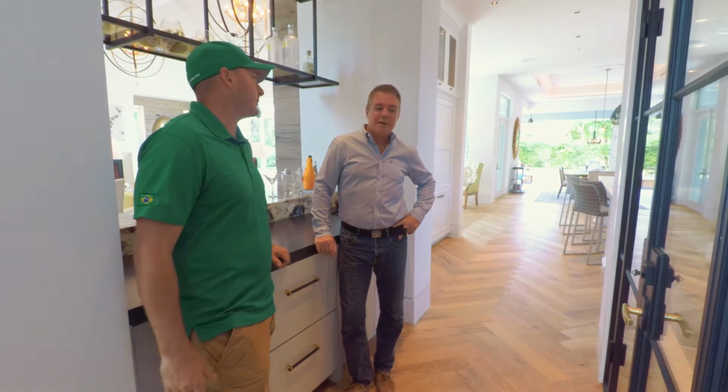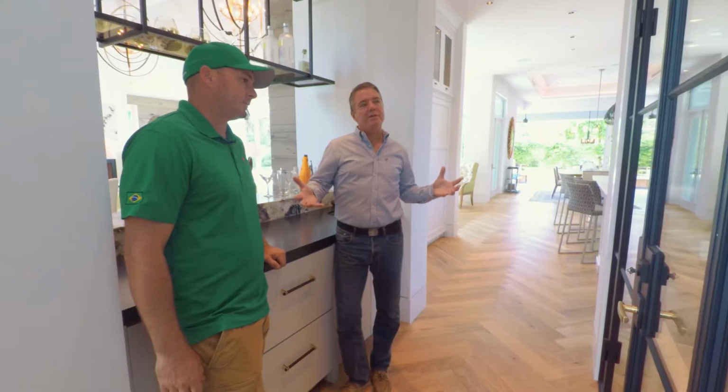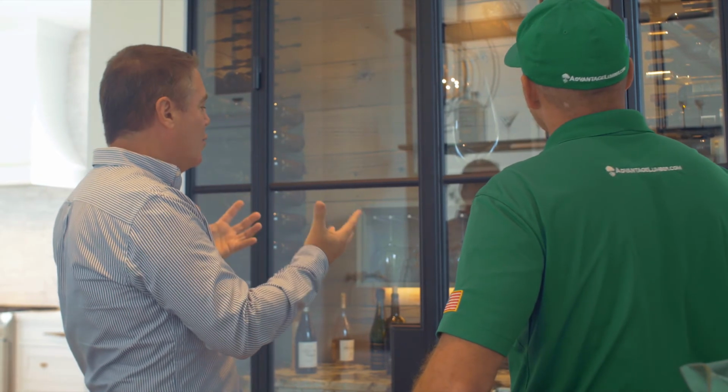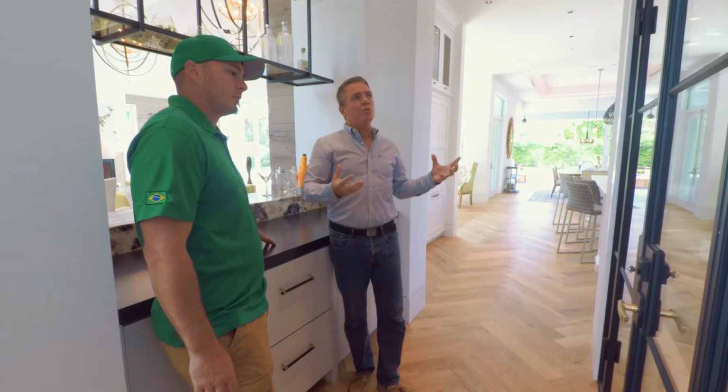What do we have here? Well, this is a definite transition space, and we wanted to have a great view from the great room through this beautiful bar to see, again, through to this wine. We call it a wine closet because it's actually an incredible amount of wine storage.